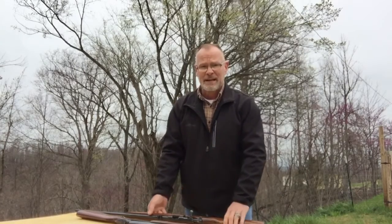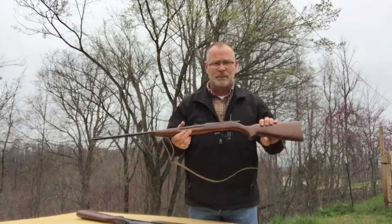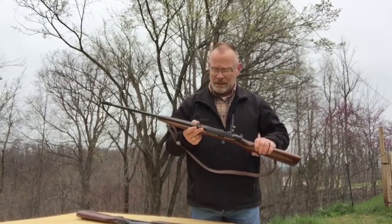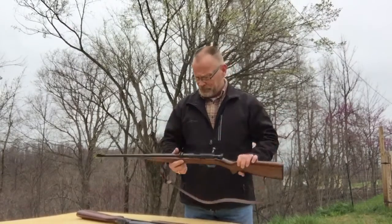If anybody knows anything about these kind of rifles, shoot me something, because I picked this thing up for $100. It's another one of my $100 guns. And if you know anything about it, shoot me something on it. I'd like to know about it.